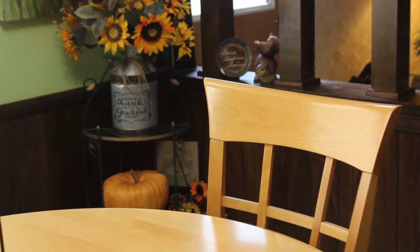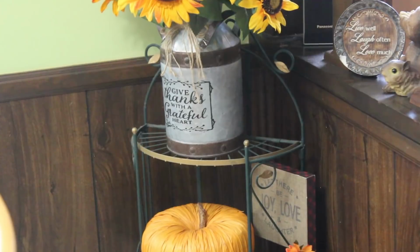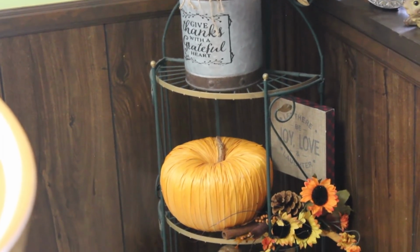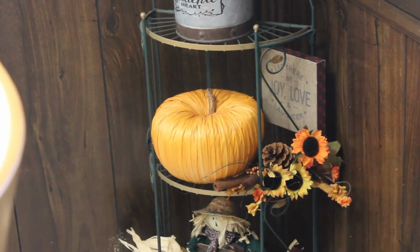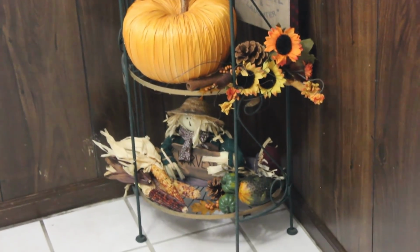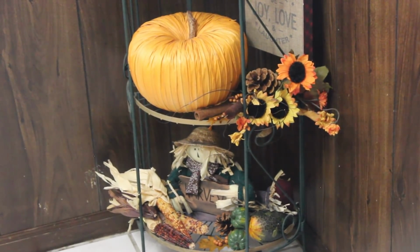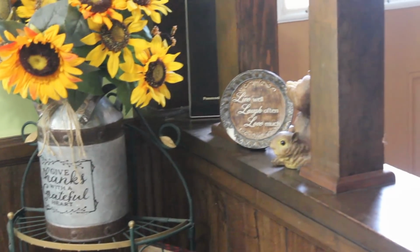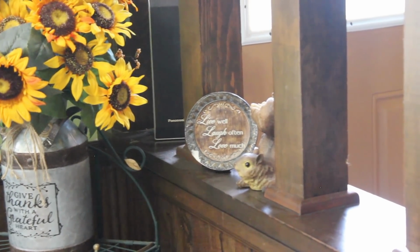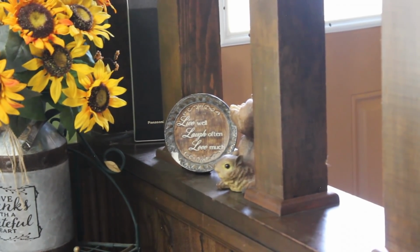And it's in a milk jug that says, "Give thanks with a grateful heart. Let there be joy, love, and laughter in this home in particular, in all homes in general," and just more picks and iconic elements to celebrate the season. And then a little plaque that just says, "Live well, laugh often, and love much." And then a little squirrel. My husband loves the squirrels, and he calls them his little buddies.